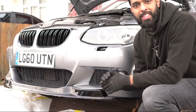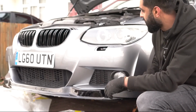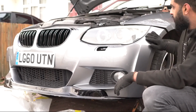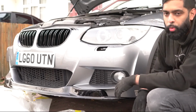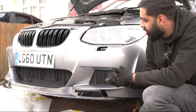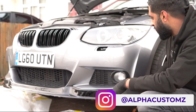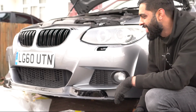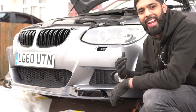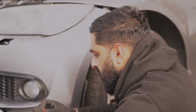It's already looking much better than it was before. The splitter just pulls it off on this car, and the paint's matching very well as well, from the front bumper and the wing. So that's all good, and I can't wait to bolt this on and see the final result. Especially when the car is down, it's gonna look proper mint. So I'm more excited than Ryland at this moment to see the car coming along very well.